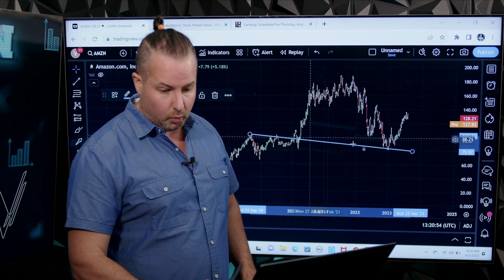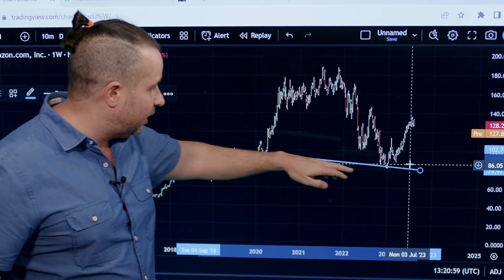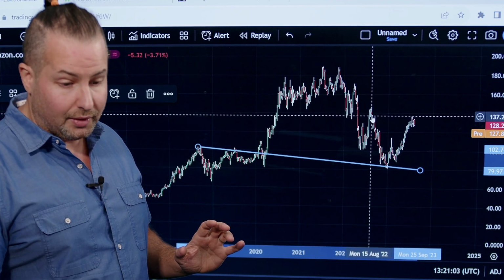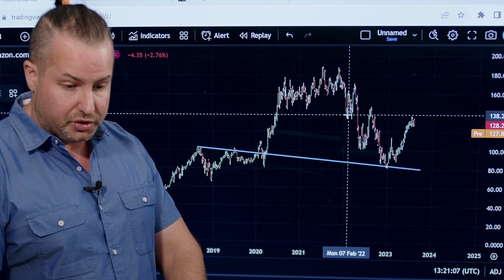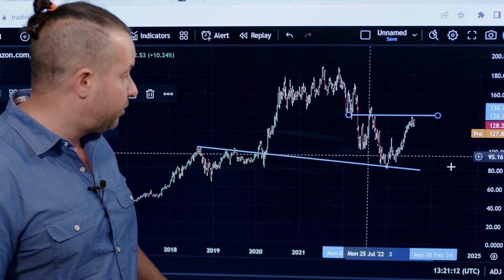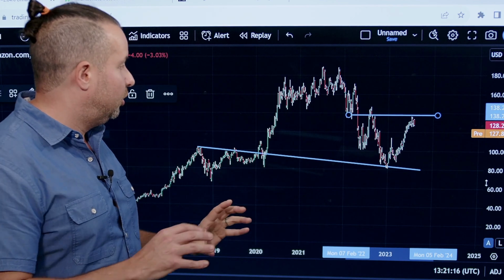So you wonder why Amazon bottomed where it did on this chart. Look at that trend line right down. Now, that doesn't help us determine whether or not there's a top. But on the chart, this is the short-term resistance we're at. So Amazon, again, 136 to 138. This little low pivot to that area right here is a little bit of resistance.